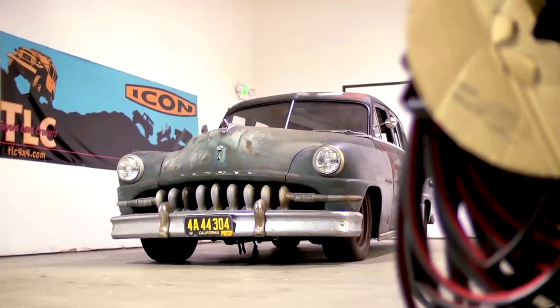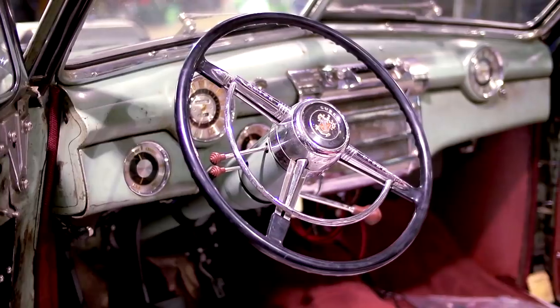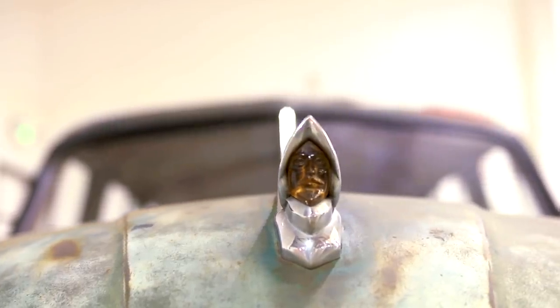We do two distinct styles. One's called a derelict and the other a reformer. Derelicts, we celebrate this sort of romantic sense of history and the patina, wabi-sabi, transient funk. So they kind of look barn find, borderline abandoned. It depends on the car.